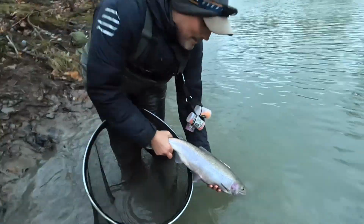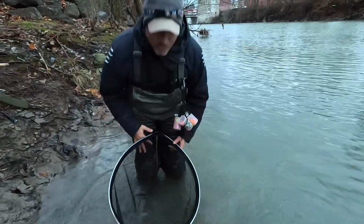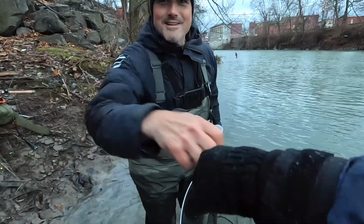So I'm gonna go ahead and get him back. He's gonna go fast. Get the hands out of the way so I don't get wet up to my elbow. Thanks for the net job, Trout Master.